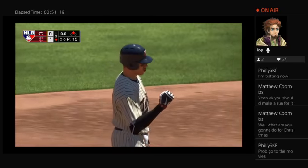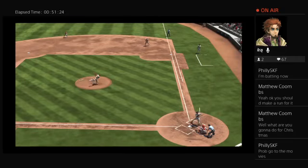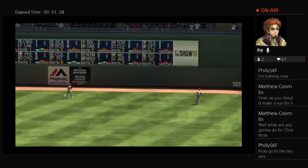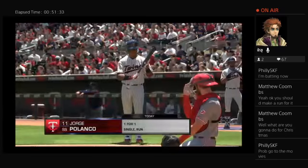It's a leadoff double. You could tell he was thinking fastball all the way here, and that's exactly what he got. He was able to get the bat head out front and pull it into the gap in the right center. Now they're set up pretty nicely for a good inning after that leadoff double.